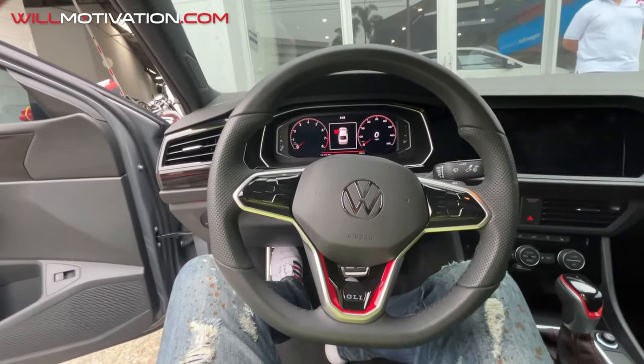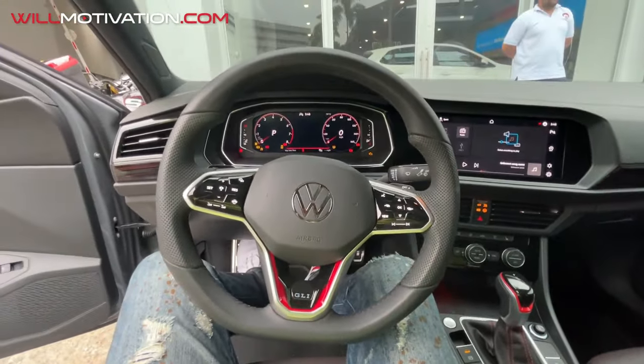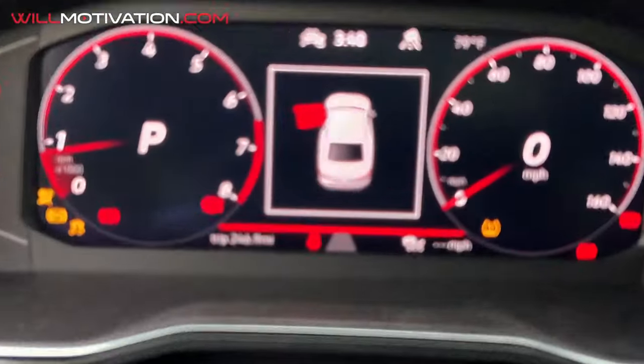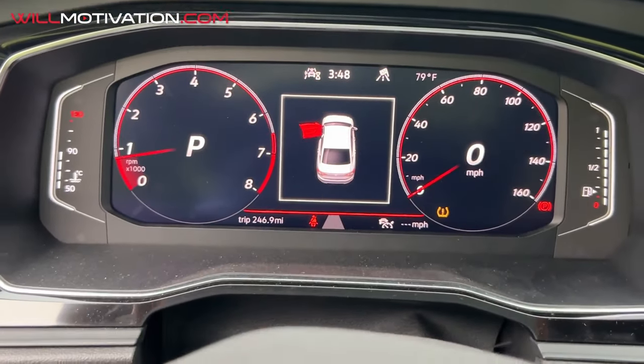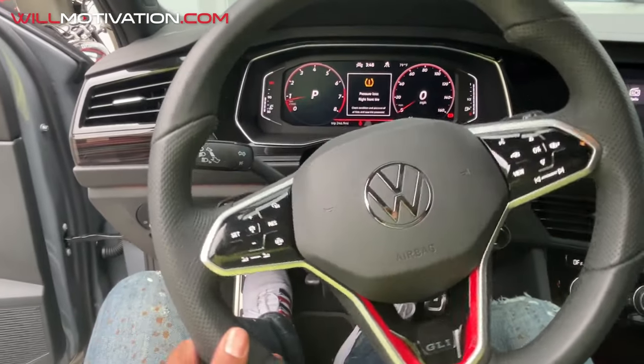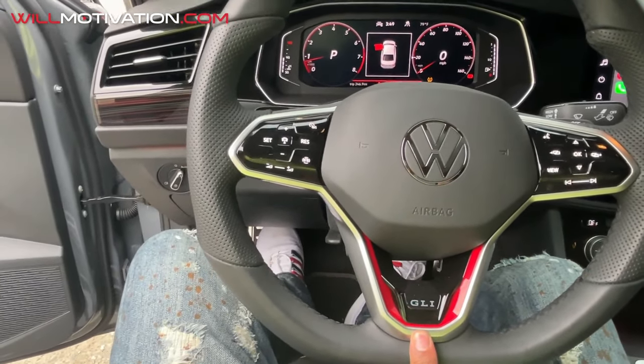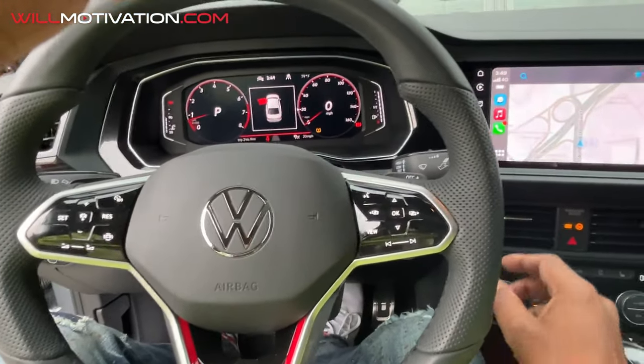Some features that it has. Let me turn it on real quick. Push button to start, so you don't have to stick a key in. It's got a digital dash. Lots of controls. You got your horn in the center, of course. This is a GLI model, obviously.